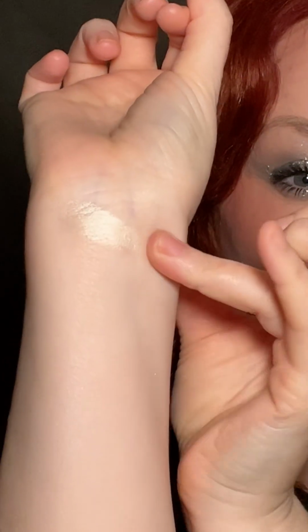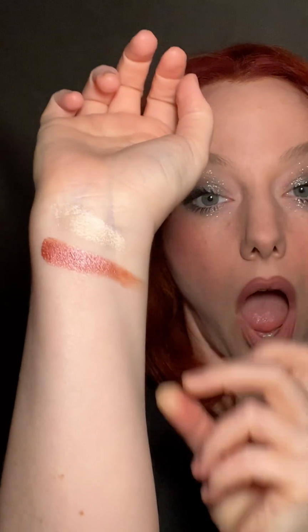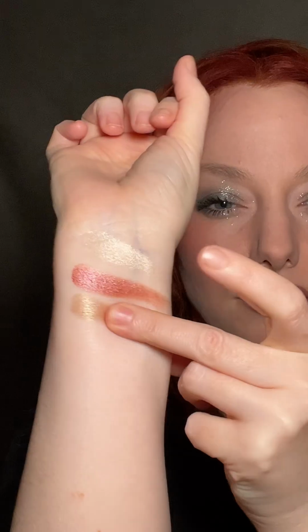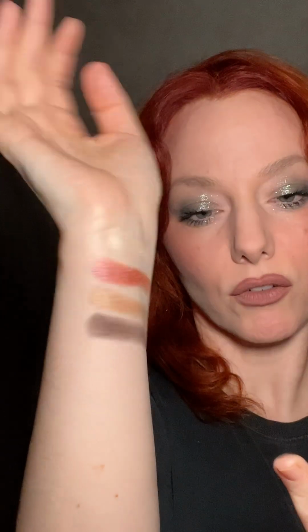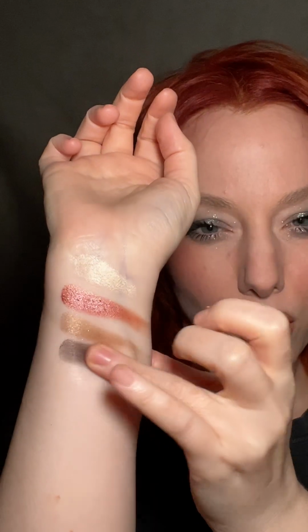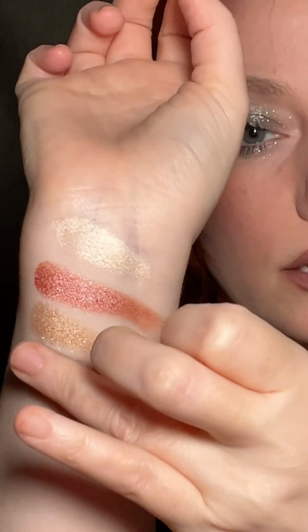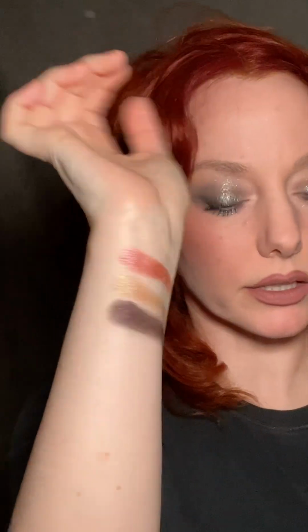Beautiful pearl cream. Oh my God. Oh, the looks I'm going to create with this, I can't. Shade 2, shade 3, shade 4, which more of it ended up on my finger than it did on my arm, so I think I might need to clean my finger real quick. Try that again. This is shade 4. Okay, that's nice. I like how smoky that is.